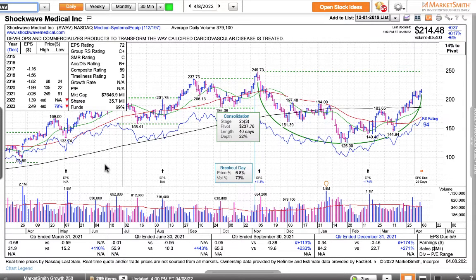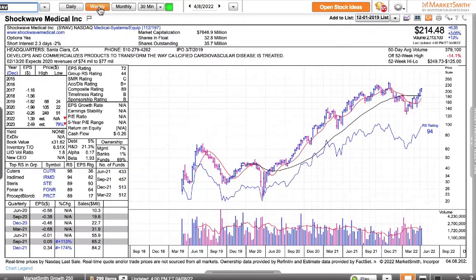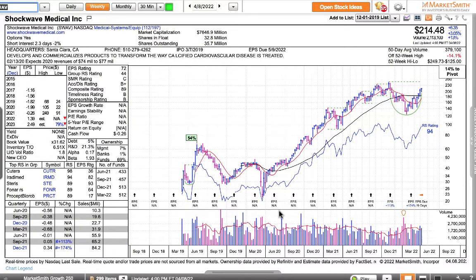You can see the last few quarters have been a nice beat. Looking at the weekly, we continue to beat on a quarterly basis. Sales and earnings flipped to a profit in 2022. Looking for Shockwave to follow through and test the highs of the cup in the coming weeks.